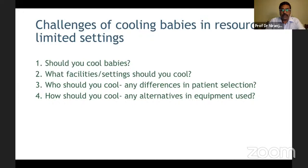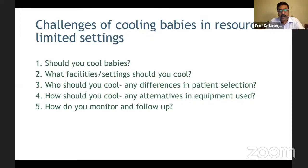How should you cool? Are there any alternatives that we can use as far as equipment goes? How do you monitor and follow up these babies? We heard Dr. Vishnu Bhatt, sir, saying that it's so important that we have long-term follow-up. How do we monitor for complications and follow up these babies? And the sixth question is, do you need amplitude integrated EEG and MRI as a must before you start cooling?